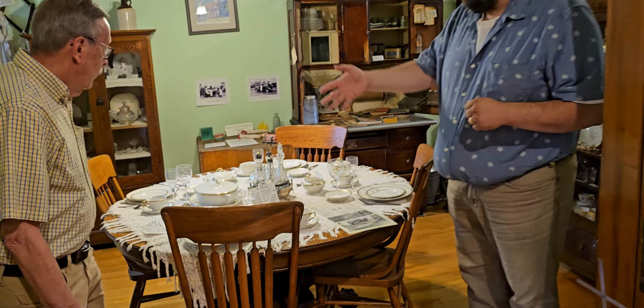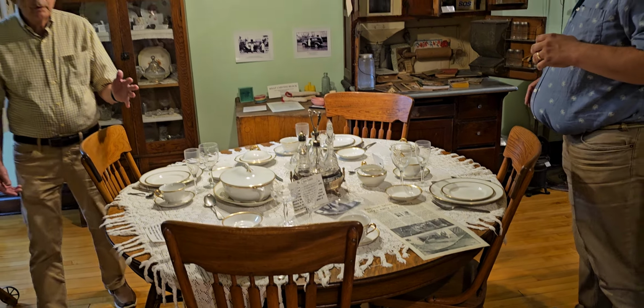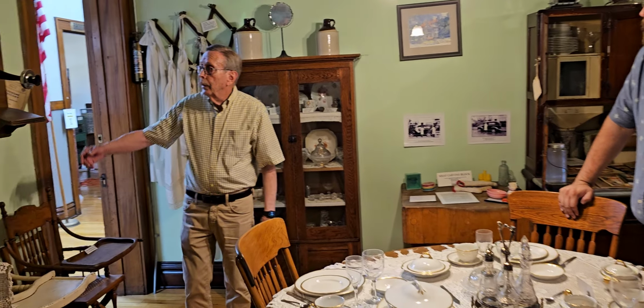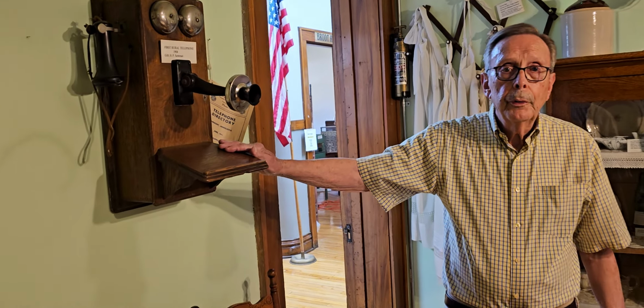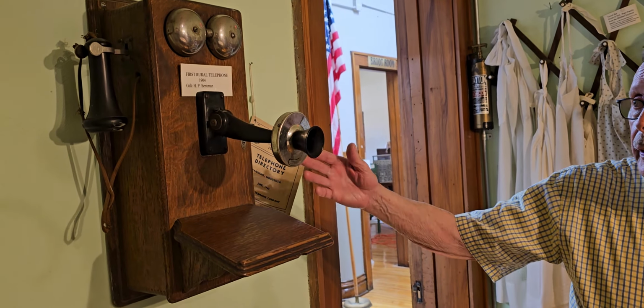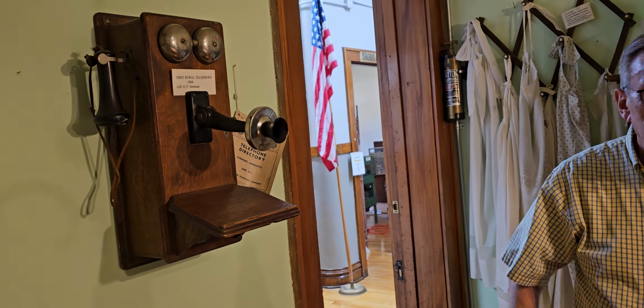One of the more interesting things, I think, that surprised especially the children when they come in, is of course everybody's used to a cell phone now, but this was a telephone that was predominantly used up through probably in some cases the 1960s. Sure. And it's a wall phone, nothing at all like a cell phone. Couldn't carry one of those around.